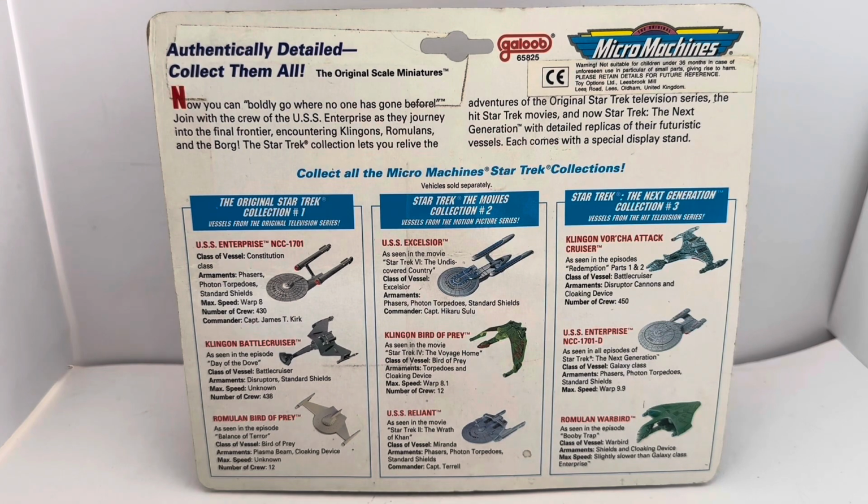So you've got the USS Enterprise NCC 1701, class of vessel is a Constitution class, armaments, phasers, photon torpedoes, and standard shields. Maximum warp is warp 8, number of crew 430, commander Captain James T. Kirk. Klingon battle cruiser, as seen in the episode The Day of the Dove. Class of vessel battle cruiser, armaments disruptors and standard shields. Maximum speed unknown, number of crew 438. And the Romulan Bird of Prey, as seen in the episode Balance of Terror. Class of vessel Bird of Prey, armaments, plasma beam and the cloaking device. Maximum speed unknown and number of crew 12.